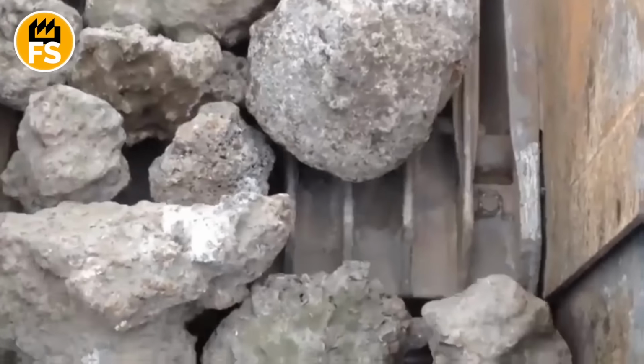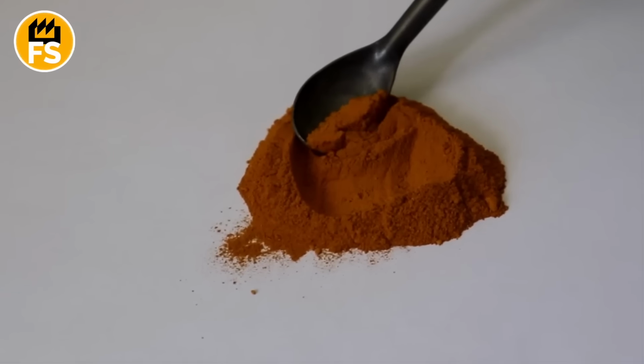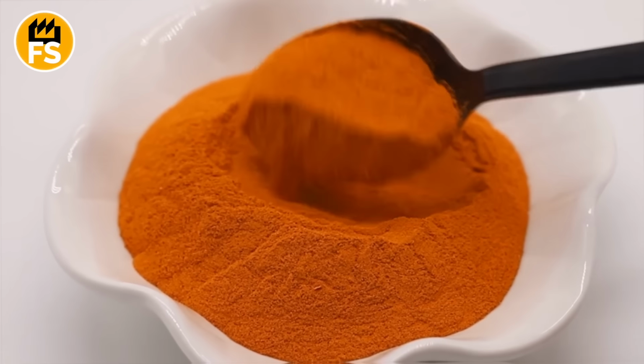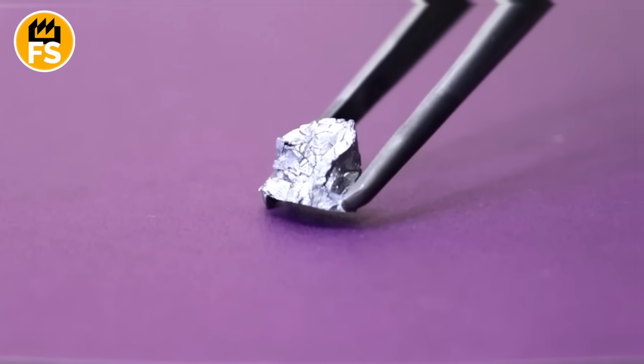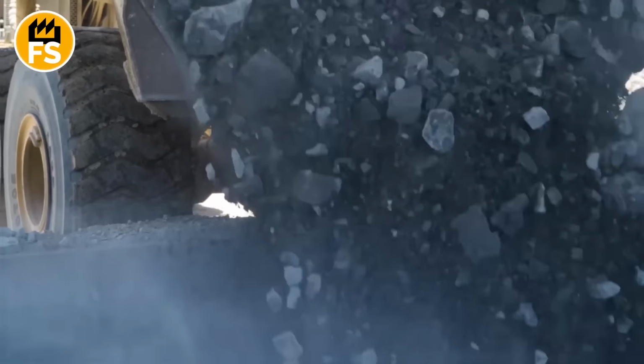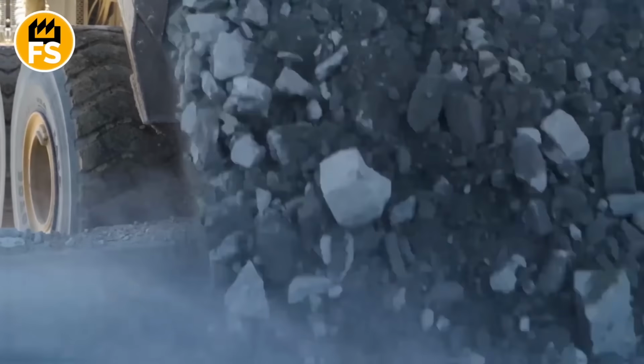From this moment on, vanadium stops being a hidden component in slag and becomes an independent industrial raw material. Vanadium pentoxide is then used to produce ferrovanadium, or is reduced to its metallic state. This entire sequence, from blinding molten metal to fine powder, vividly demonstrates how, deep within metallurgical processes, a material is born that defines the strength and reliability of modern steel.